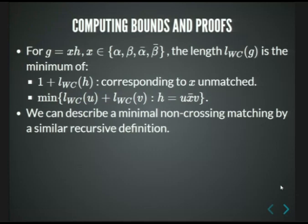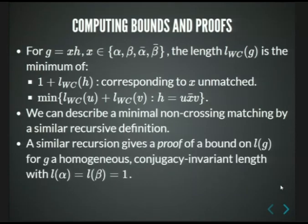And more experienced people may do that straight away. That was the only non-obvious thing to me. Okay. So, but the point is that this will not only give you a number, it will actually give you the non-crossing matching. Don't just take the minimum as a number. Remember what the matching was which gave the minimum. In this case, it's the matching completely in H. In this case, it's the matching in U, matching in V, and add the pair X, X bar. So you can actually get it. And indeed, it gives a proof on the bound for a homogeneous thing. What do I mean by this? This is what I will explain.